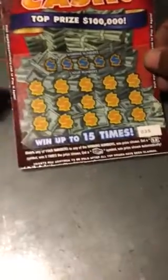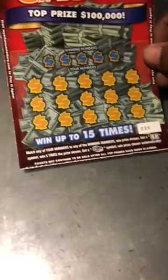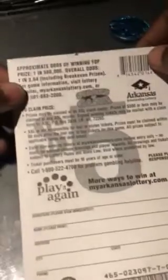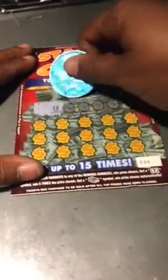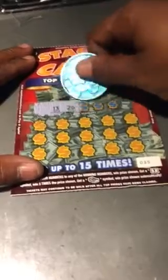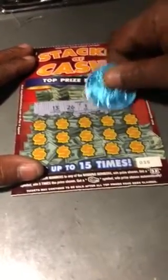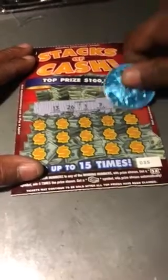Stacks of cash, ticket 35. Match the numbers to the winning numbers, win a prize. 5X, five times, stack of cash. It's not a win. The odds are 1 in 3.64. The winning numbers: 13, 26, lonely number 1, 7, and number 9.